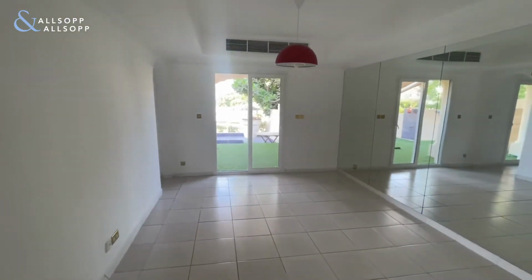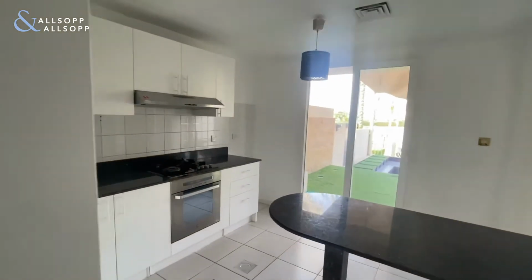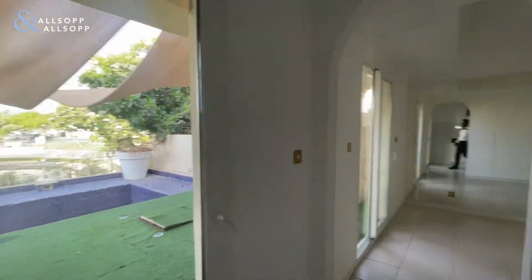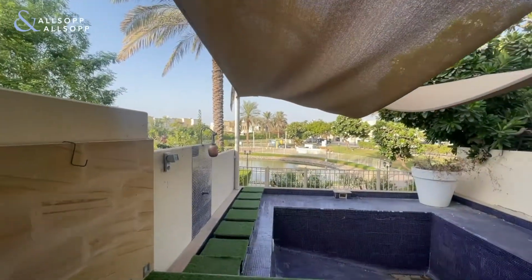This is the living room. Through this door, we can go into the kitchen. It's got a swimming pool and a lake at the back.